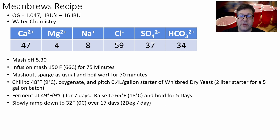Slowly ramp down to 32 or 0 Celsius over 17 days, 2 degrees Fahrenheit per day. Lager for 3 weeks, and then bottle or keg, and go win a competition with it. Serve it at 2.6 volumes of CO2.